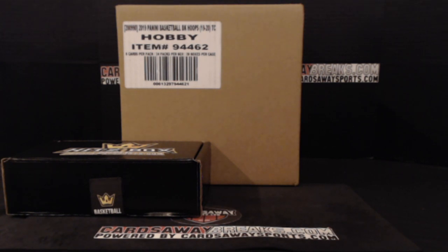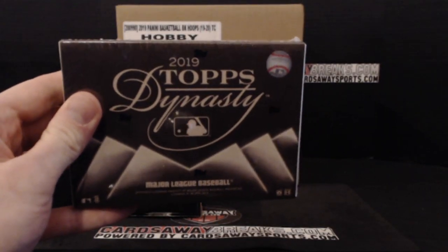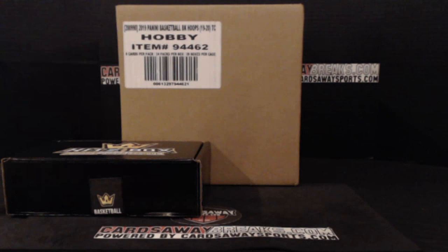Hoops random team number 2 is at 16 spots left. After this, the high roller basketball is at 9 spots left. HR basketball has 1 box of hoops, 2 prism collegiate, 1 contenders draft, 1 immaculate. And then after that, I believe, is the 20-box baseball, at 21 spots left. And we're going to throw in a box of Topps Dynasty. Just got this in. So Topps Dynasty will be in the 20-box baseball break.